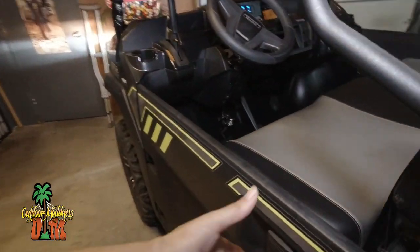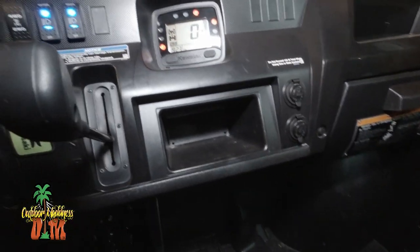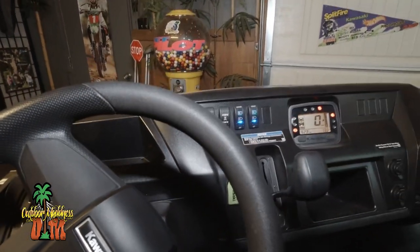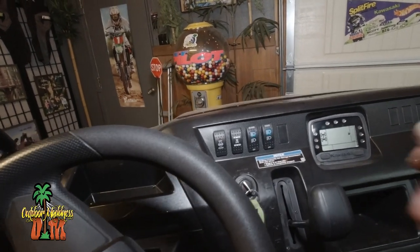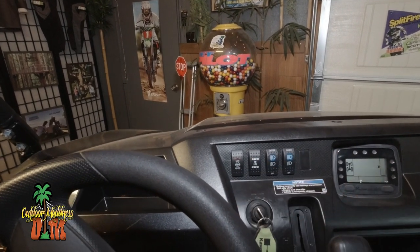So why don't we go ahead and hop in the cab. That's another thing that I like about the Kawasaki Mules, they're really easy to get in and out of. Okay, so let's go ahead and turn these lights off. So on all the Kawasaki Mules, you have your two-wheel drive and you have your four-wheel drive. And you have your rear differential lock.